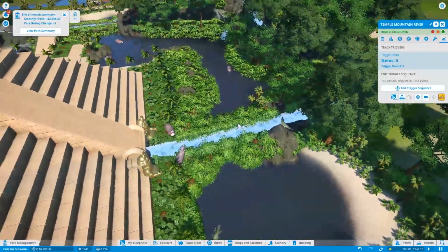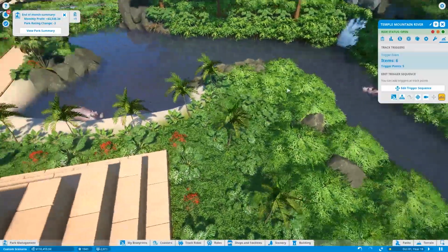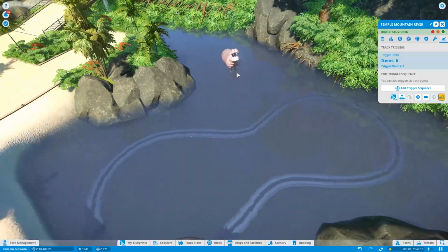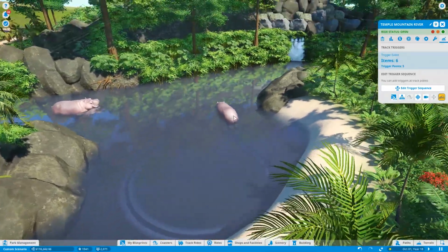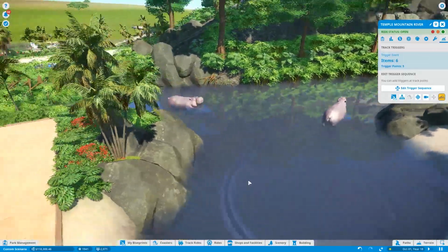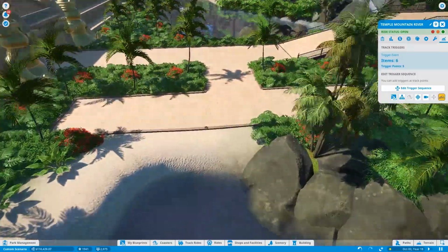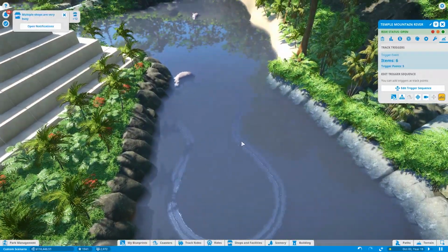Let's see. So I also added a swimming hippo over here. Yes, I got one swimming over there. Well, this one's just kind of chilling over there. Maybe I should have moved it. Just kind of placing them and seeing how it looks. We got one swimming in the water there. I don't like how you can see the track, though. I don't want to mess with the terrain under there, though. And then we got one over here. Swimming around.